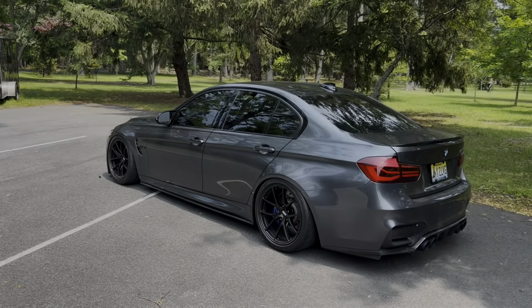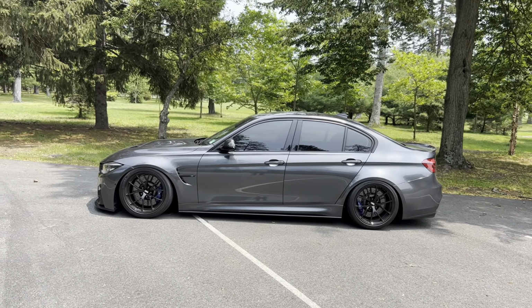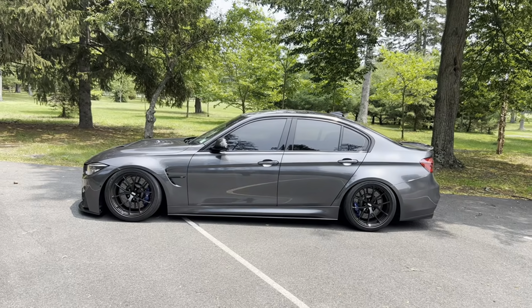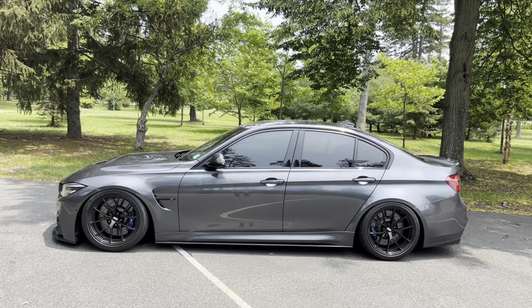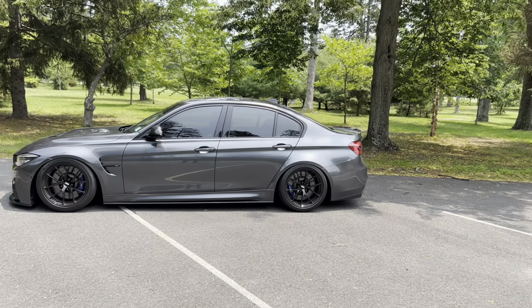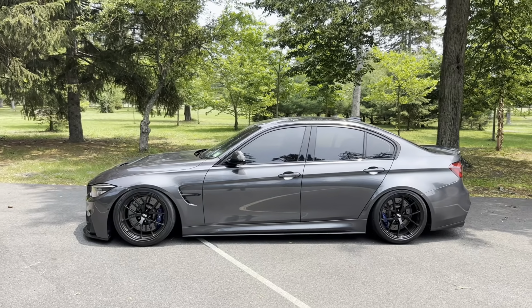an incredible feeling. So even after 2 years of ownership and modifying it to this extent, I still absolutely love it. It still looks amazing. It has that classic BMW M car look. Looks super mean and aggressive, but at the same time, I can take my kids in this. I can drop them off at school, groceries, go to the track, do whatever you want to do with it, and it will do it well.